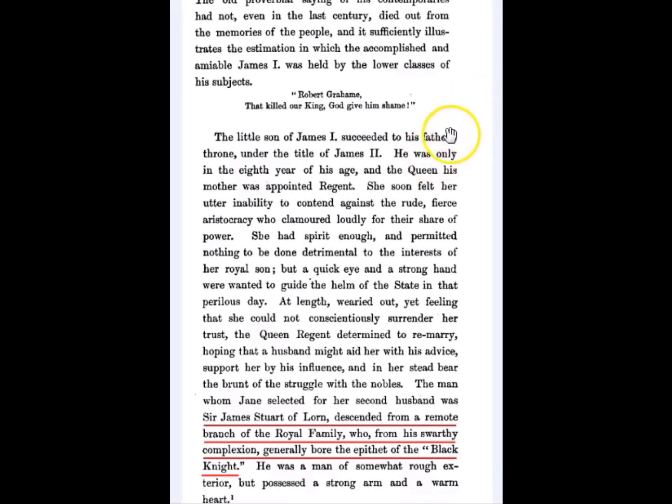First, the second paragraph says, the little son of James I succeeded to his father's throne under the title of James II. So when his father was killed, his son succeeded to the throne under the title of James II. He was only in the 8th year of his age, and the queen, his mother, was appointed regent. She soon felt her utter inability to contend against the rude, fierce aristocracy who clamored loudly for their share of power.